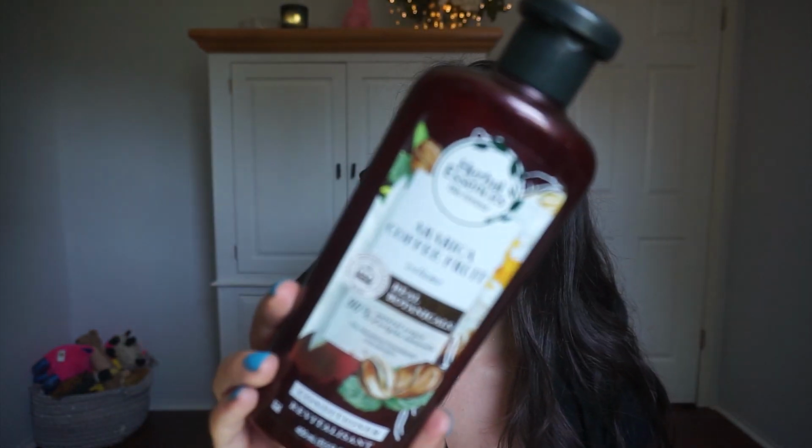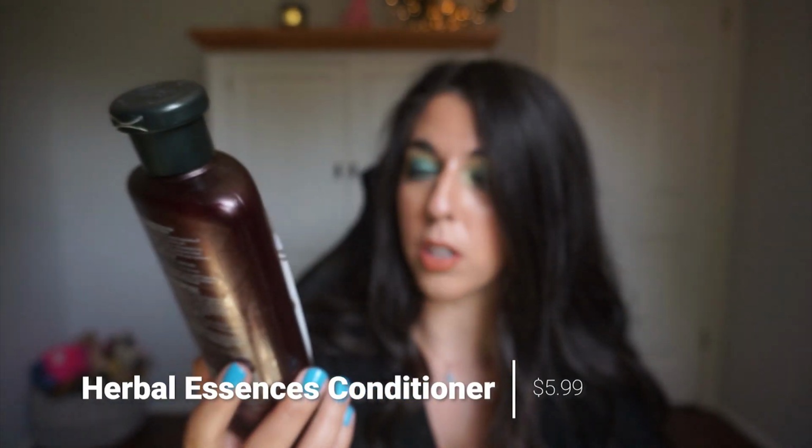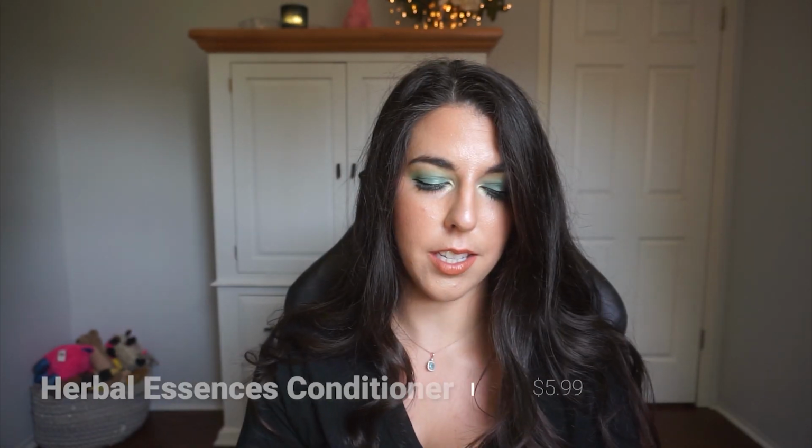This is a very old Herbal Essences shampoo. This is the Arabica Coffee Fruit conditioner. I really liked the scent of this. I bought this 3 years ago. It still smells fantastic. There's a tiny bit on the lid. I liked this. This was nice. It was nice to use this after using such a terrible conditioner before, but I tend to only buy Pureology shampoo and conditioners. I won't buy this again, is long story short, which is totally fine by me. It was nice. It smelled lovely. I just don't purchase from Herbal Essences, and that's about that.